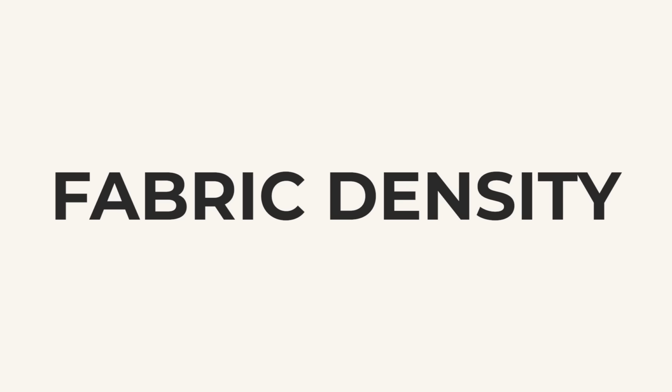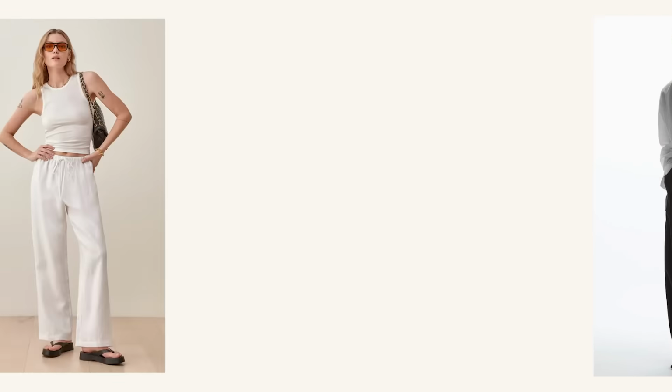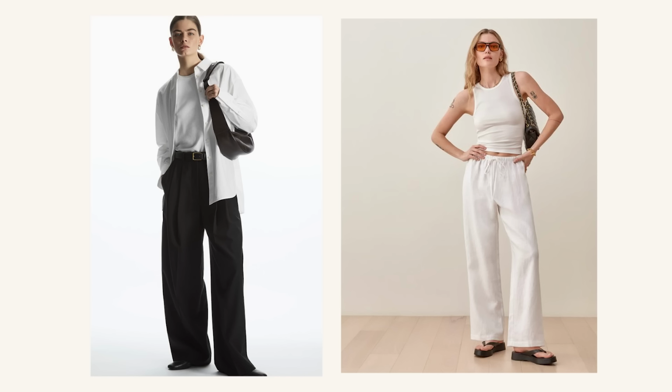Another thing to consider when choosing shoes for your outfit is fabric weight and fabric density. The weight and type of fabric that's used in a garment can change the entire feel or vibe of a look. For example, a wool trouser can look more formal or put together, while a linen trouser has a more casual feel. Wool is also a heavier fabric with more structure, while linen is a lightweight fabric with less structure.